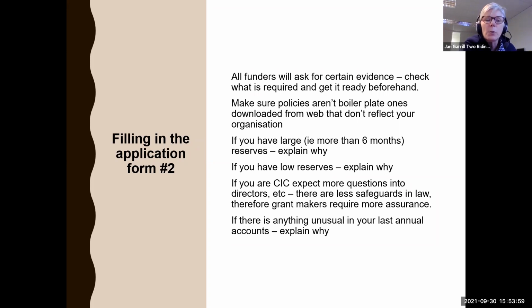As I've said, if you are a CIC, expect more questions about the number of directors, whether they're paid, whether they're related. There are fewer safeguards in law around CICs. Therefore, grant makers will require more assurance. It's not because we don't like CICs, we do. We just have to have the safeguards that being registered as a charity almost implicitly provides. And if there's anything unusual in your last annual accounts, explain why. Again, because you're pre-empting any questions that might get asked.